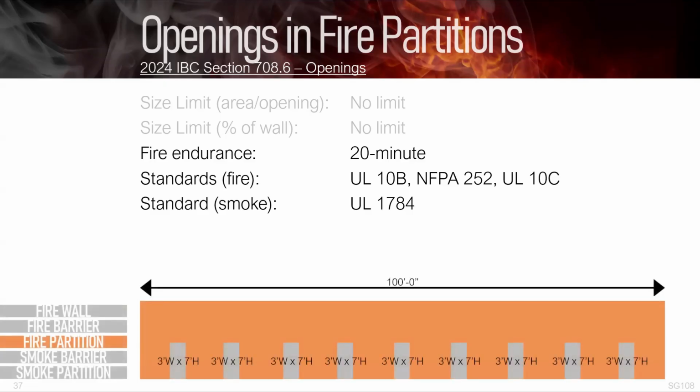So let's take that same wall, 100-foot wall. Visualize a building section through a hotel. Now you can easily see this on one floor. You just see a whole bunch of rooms there. They're all a bunch of 3-foot wide doors. If this was a fire barrier, how many doors are there? It looks like 9. 9 times 3, we have 27 doors. That would be 27% of that wall. Couldn't do it if it was a fire barrier. Can do it if it's a fire partition.